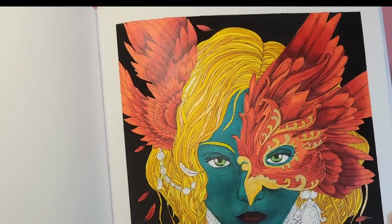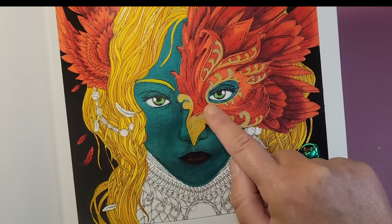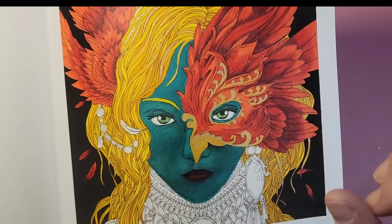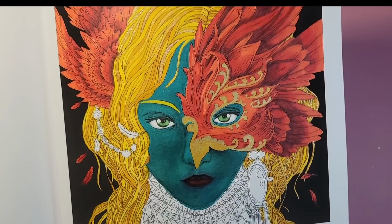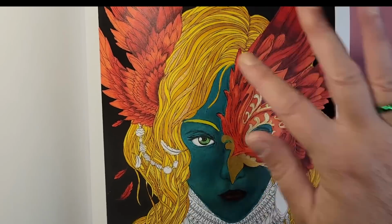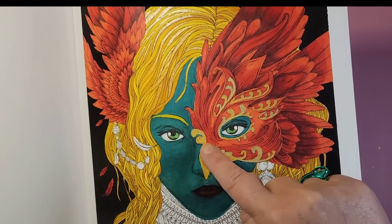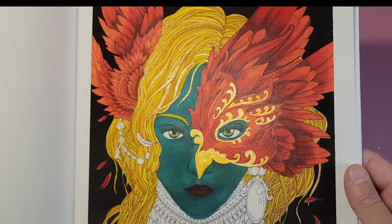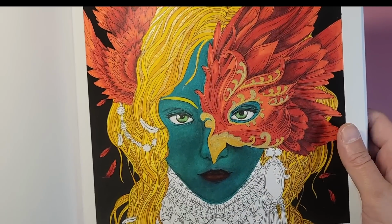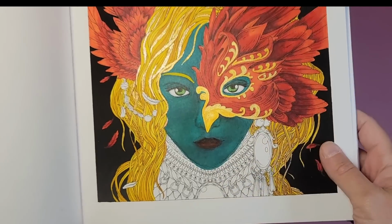I have some feathers to go, and I'm going over this metallic area here on her face with a thicker glitter effect, so that it's different than the glitter that I've put on her hair, which it is already different. It's gel pen versus, well, this is a Uniball gold. But I didn't like the end result on this part, so I want to go ahead and fix that. I want to zhuzh up her lips and get her jewelry done.